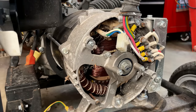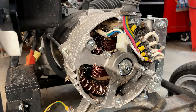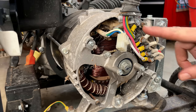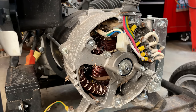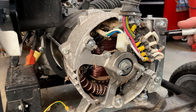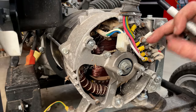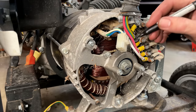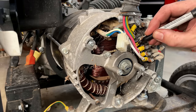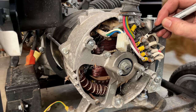Before you disconnect the wires, just take note of where everything is. Take a picture, take a video, do what you need to, because you want to make sure you put everything back in the right spot, or else all your work might go to waste. Anyway, in this case, it's pretty simple. It's gray to gray, red to red, but we have two sets of white wires, and most likely it doesn't matter where they go, but to be sure, I'm just going to mark the top white wires.